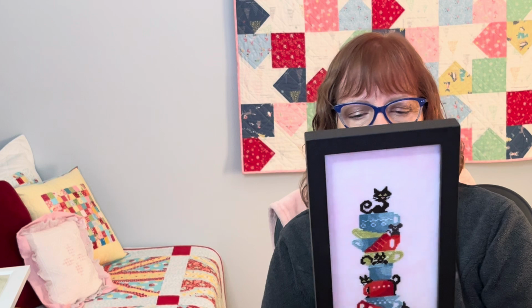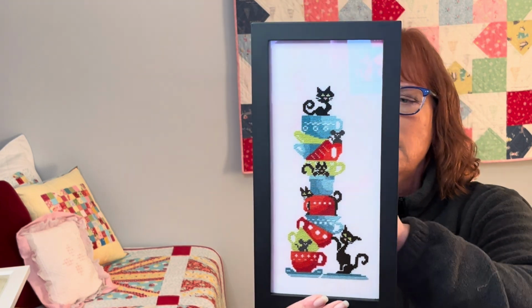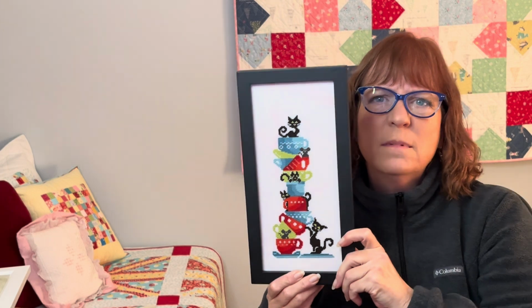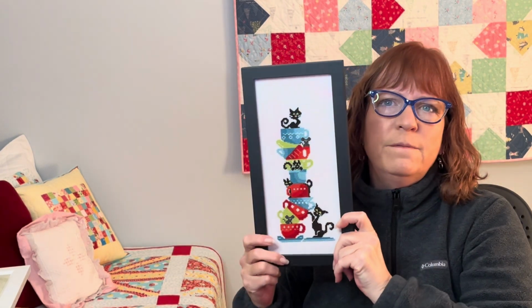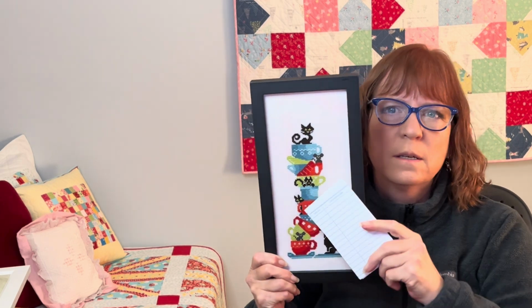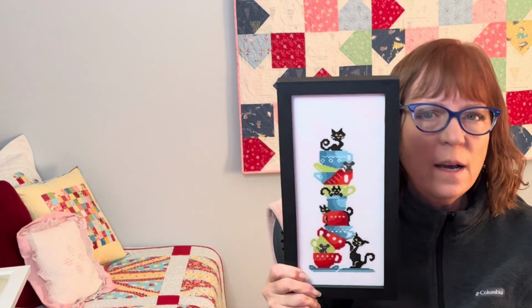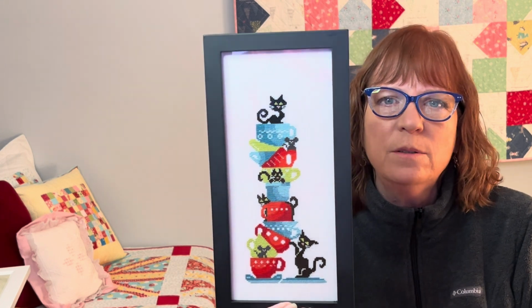This one is from Jardin Privé. It's called Tea Break. It's on 32 count linen. And I don't know if you can tell. The fabric is actually, let me find something white. You still can't really tell. The fabric I dyed, and it's actually a really pale pink, modelly pink.